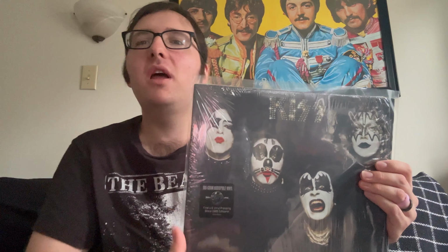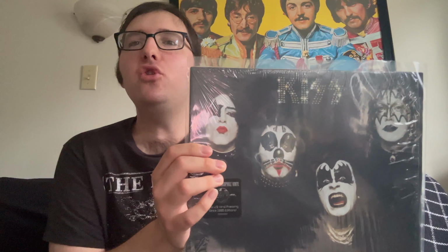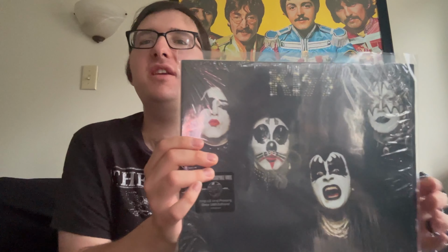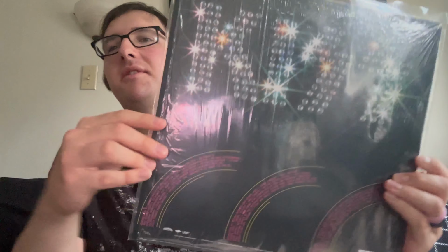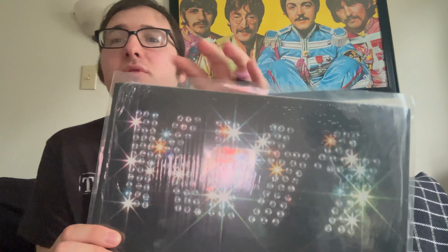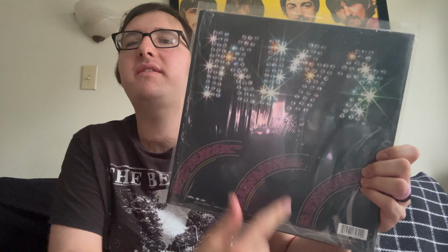You can tell it's not fully completed yet, but the rest of the guys look pretty good. I love this backdrop where it's just all black and very New York, kind of Dark City like. I love the Kiss logo, how it's embroidered in lights. Same thing on the back. I love, again, the shiny light Kiss. It's gorgeous. You have all the track names and credits down here.